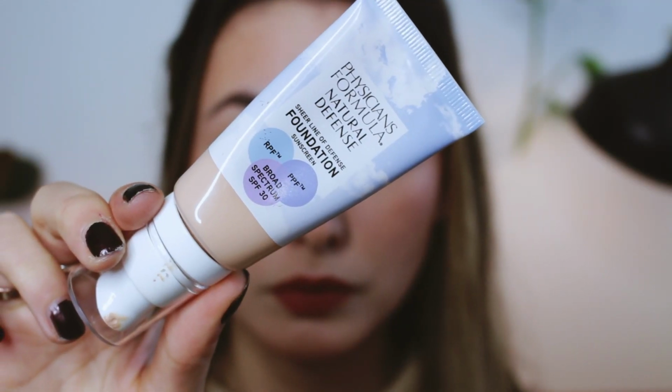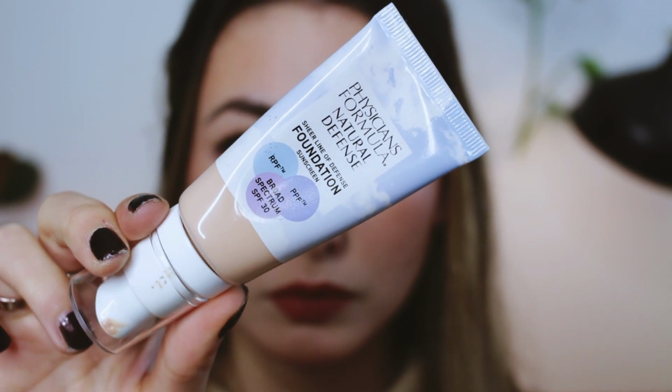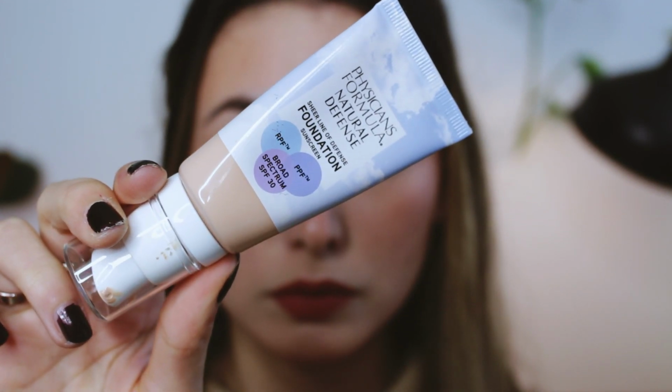It is a lightweight sheer to light foundation that blurs, protects, and perfects with our exclusive complex for a smooth, flawless application. Miracle blurring formula, which features their 360 total defense complex to defend against harmful sun rays, blue light, and then pollution, helping to reduce the signs of aging, uneven skin texture, dullness, and imperfections.